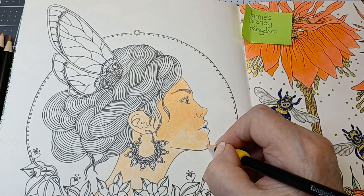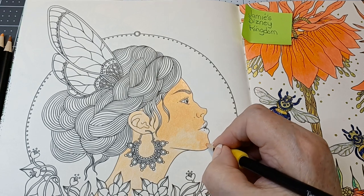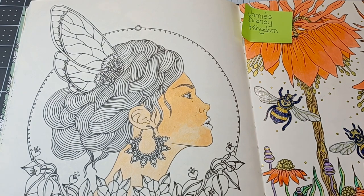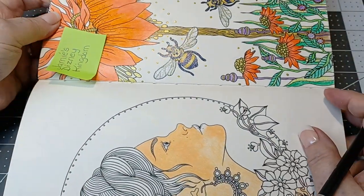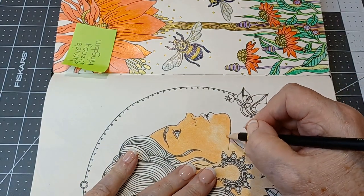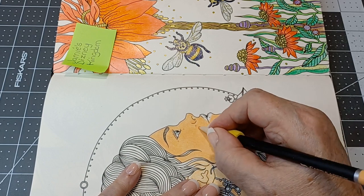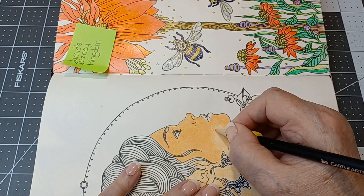She may need some rosy lipstick on. Okay. Get this turned around. I'm trying to put a little heavier on her cheeks, under her chin, under her nose.